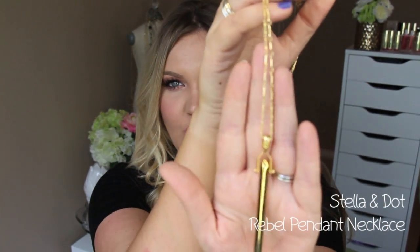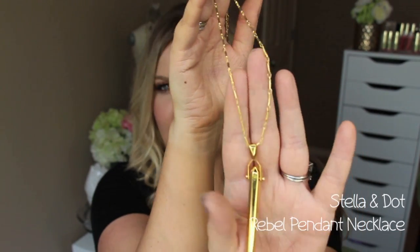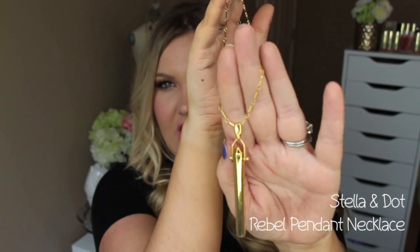I had seen one of my friends wear this necklace a while back, and I really wanted it because it's on this really nice simple gold chain, and it has this long gold pendant. I love the way that this elongates my torso. I've been pairing this necklace with a black t-shirt, white t-shirts, just any simple t-shirt. I've been dressing up my dresses with it. I absolutely have been obsessed with this necklace.